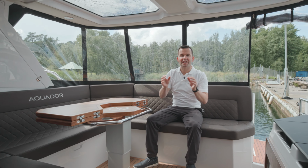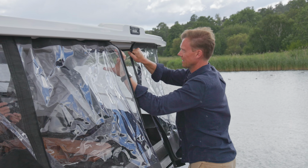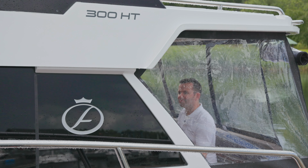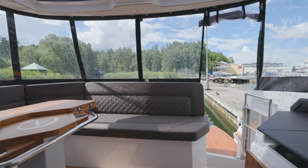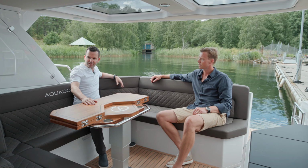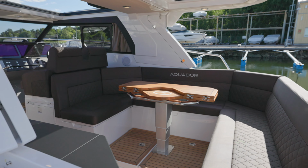Perfect timing. We just had a massive rainstorm, and it was a great opportunity to show how well protected we are once we close the skylights and set up the canopy. Well protected from the rain and wind, comfortable, warm and dry. So here we are, sitting in the cockpit. This is very spacious as well. It seems to be a theme throughout this boat.